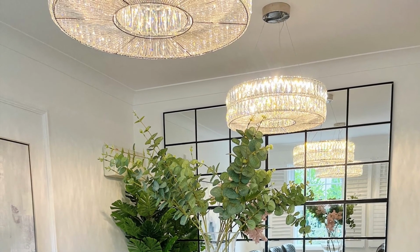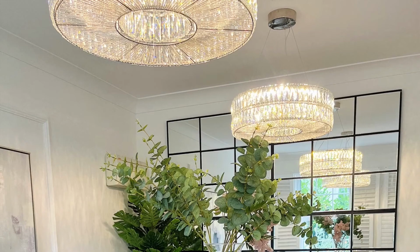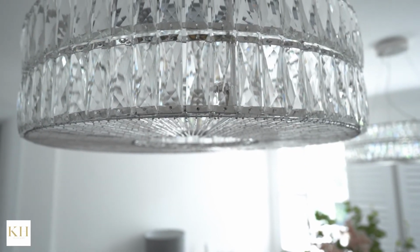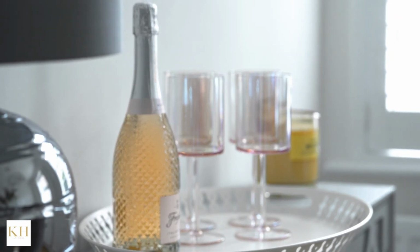And I cannot sing enough about these lights in the dining room, they are like jewels. They're so pretty, and they just made such a huge difference in the space.